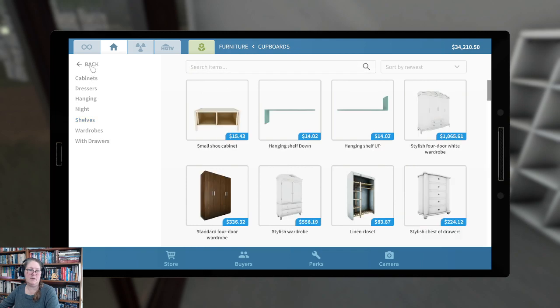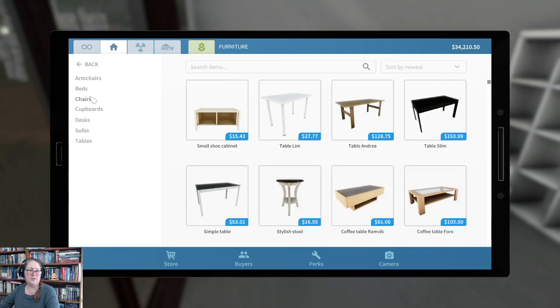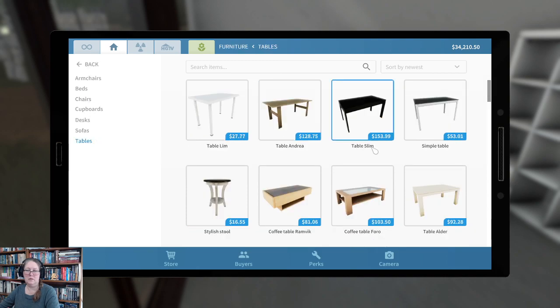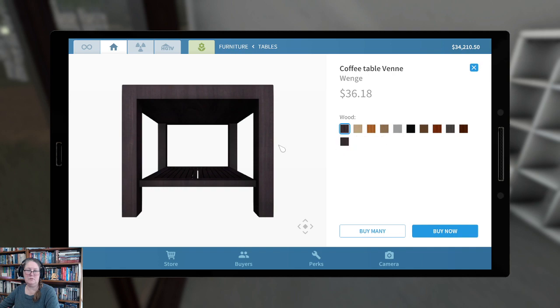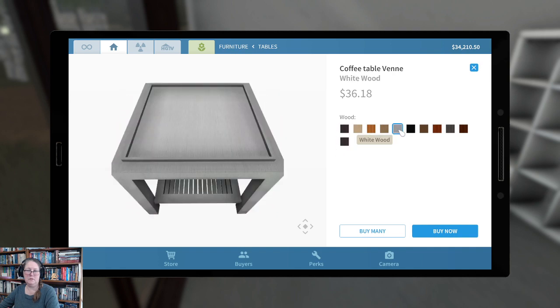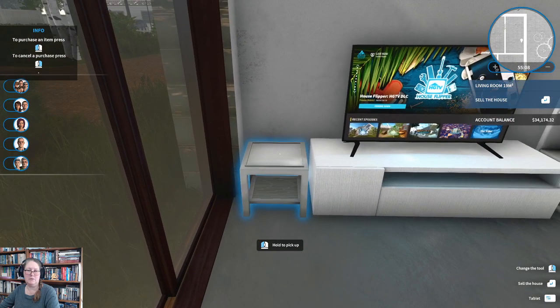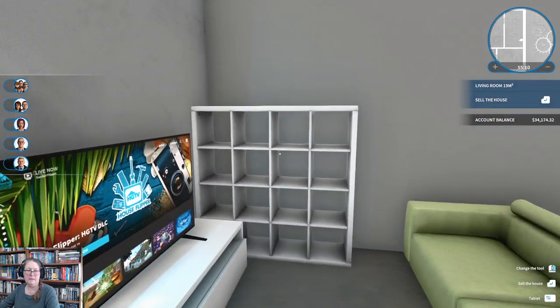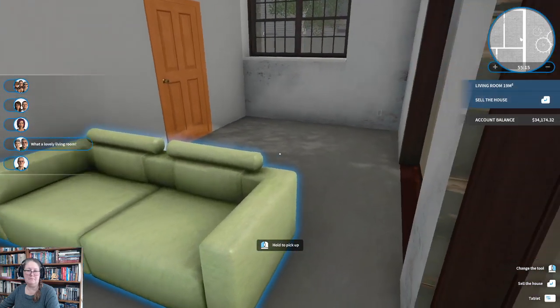So we're going to grab our furniture tables. We can either do the Ven, which is small. Doesn't look too bad, I guess. And it will fit pretty much in there quite well. Alright, so the real estate agent is happy. We've turned this into a living room.